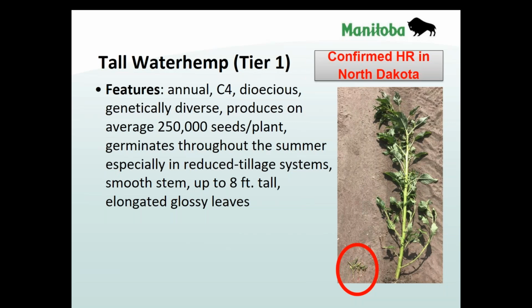It will germinate throughout the summer, especially in reduced tillage systems. If you look at the picture, you'll see that I have a red circle. These plants were found in the same field. That first really large plant is from an early germination, but there are 4-leaf cotyledon type seedlings that are emerging or have emerged very recently. So flushing as well, and typically that happens when there are open spaces. If you're on 30-inch beans or you have corn, then there's lots of opportunity for tall water hemp or water hemp to take advantage of that.